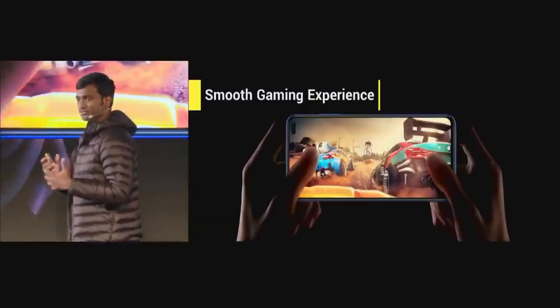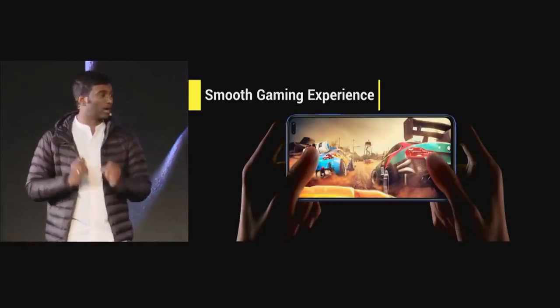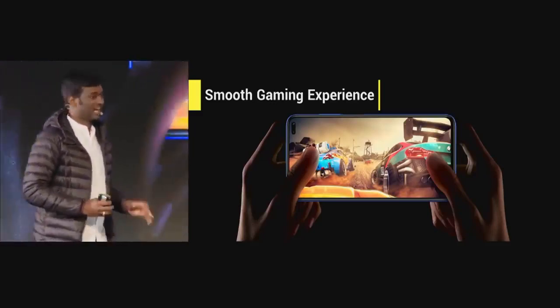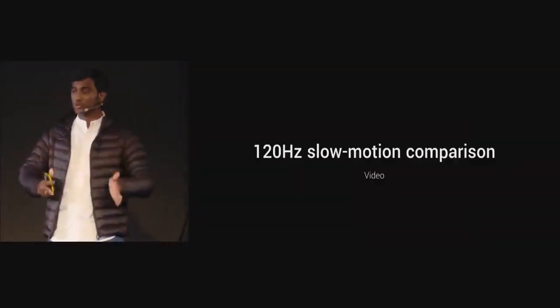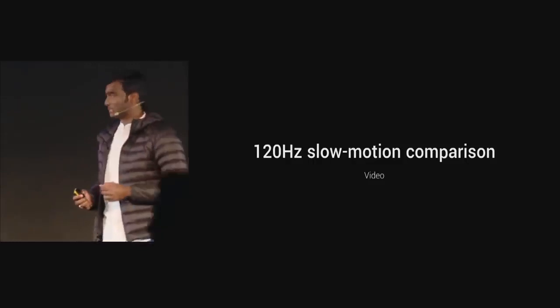When we were talking to gamers, primarily the PC and console gamers, they've always put higher refresh rate as their number one ask. This is primarily so that they can react quickly to their opponents, respond faster, and it's just a lot smoother, guys. So what we are going to show here is a Poco X2 versus a Realme X2 comparison. The Realme X2 has 60 Hz, and the Poco X2 has 120 Hz.